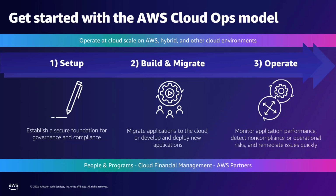With centralized operations, you can act on what you see. Everything comes together in our central ops hub that can quickly respond to anomalies, out of compliance issues, and security alerts with pre-planned and automated actions. Cloud financial management is a key part in all stages of the model, and the model is underpinned by automation and security. Customers can use the AWS Cloud Ops model to automate the management of application performance, availability, and governance at scale, so you can operate easily, successfully, and securely in the cloud.